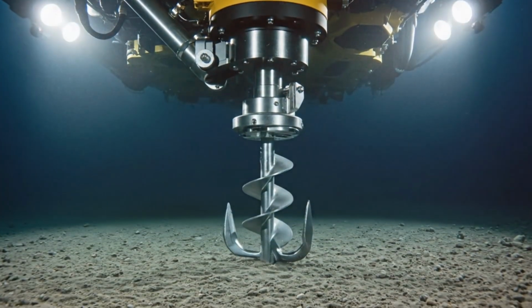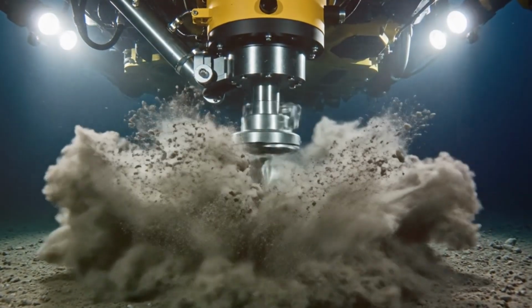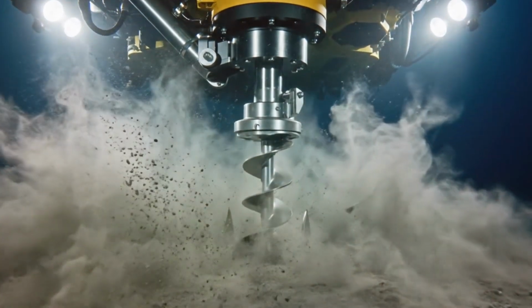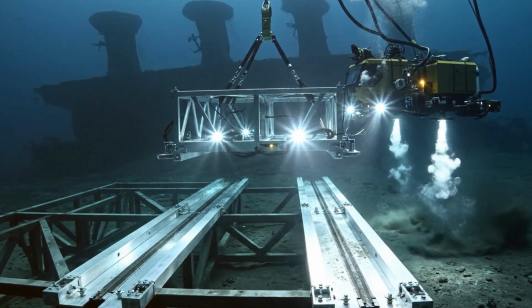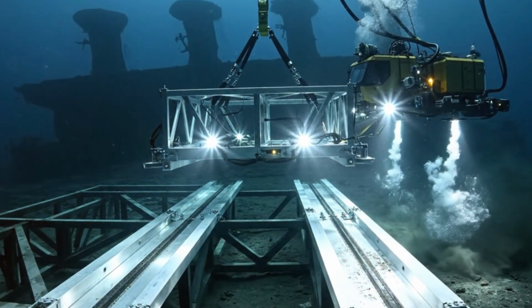With the first modules in position, the cradle's descent continues, slowly and in perfect synchronization. Each segment must align precisely with the seafloor's contours and the hull's deformations. Anchors are installed to prevent any movement caused by deep-sea currents. Stability is mandatory before any direct contact with the Titanic is allowed.